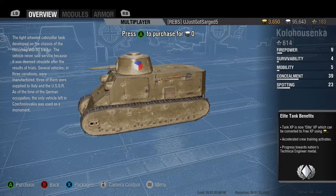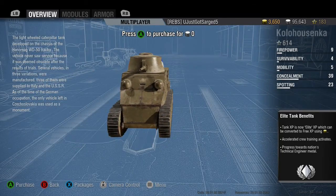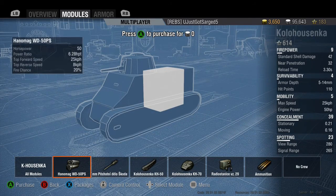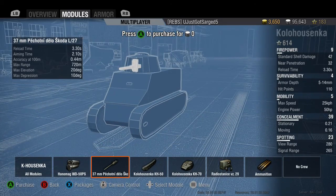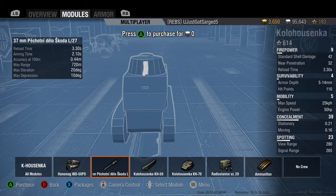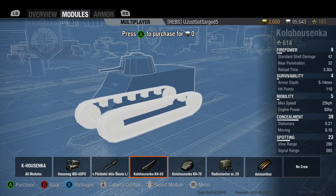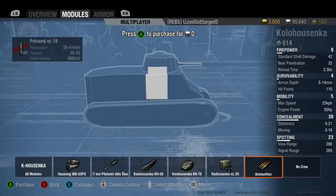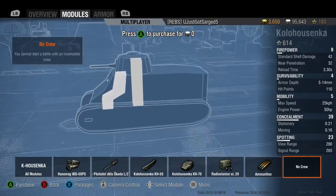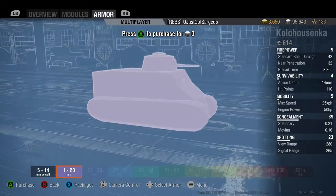Why is this thing created? It's like a giant box with tracks, with maybe a little bit of sloping. Check out the modules here. We got an engine, has 50 horsepower. We have a 37mm. Reload's not that good, but it'll penetrate itself for sure. Like the battles right now are just these things fighting each other in 7v7, and they penetrate each other all the time. Tracks, yeah, good for tracks. We got turret. There's a radio in the back. Ammunition on both sides, right where the doors are. And the crew, there's 2 crew. And the armor is just 14mm all around, I think.